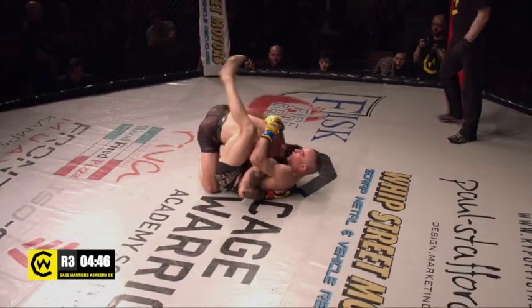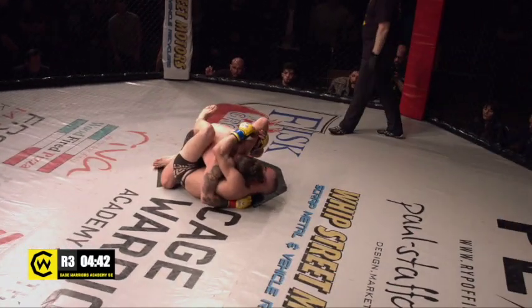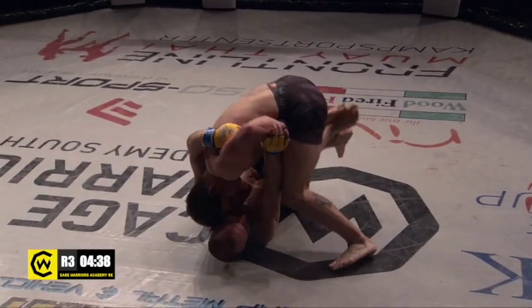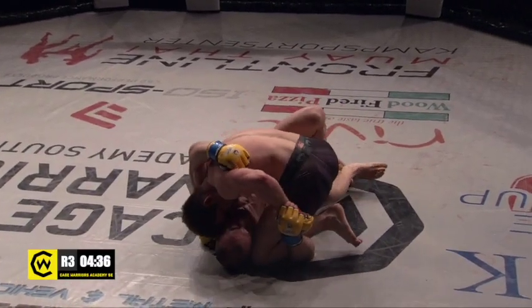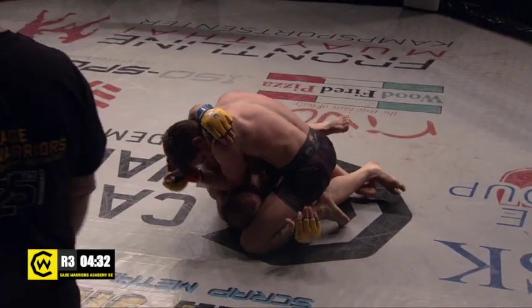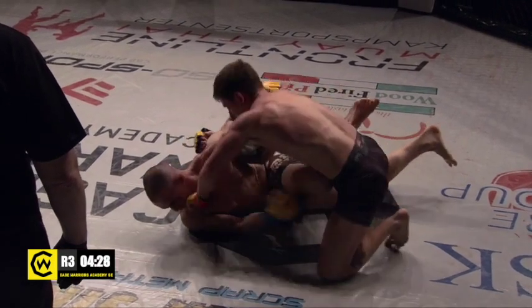And there's that. That was a knee that Lee ate, and luckily he was able to get a single leg off that. He ate the knee, but he managed to get the takedown. But yeah, he's looking for the knee slice again. There he's going back. He's back in half guard, and he's got an arm trapped, and he's looking for these short elbows.